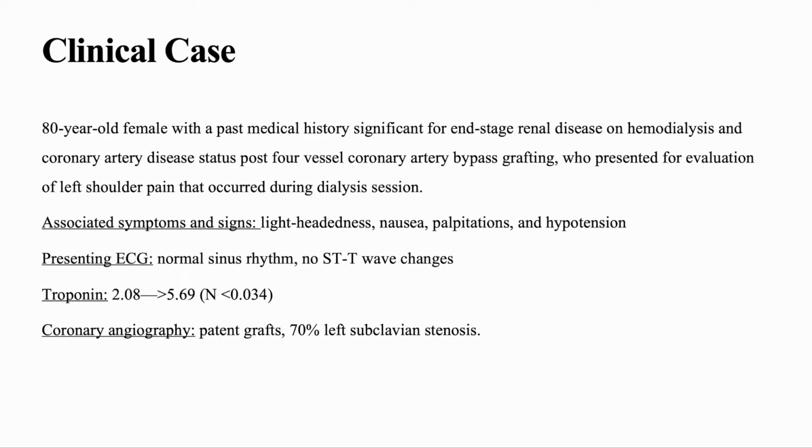She has a past medical history of end-stage renal disease on hemodialysis and coronary artery disease status post-CABG. She's here for evaluation of her left shoulder pain, and this shoulder pain occurred during hemodialysis. It was also associated with lightheadedness, nausea, palpitations, and hypotension. The patient was found to have an elevated troponin and was diagnosed with an NSTEMI.